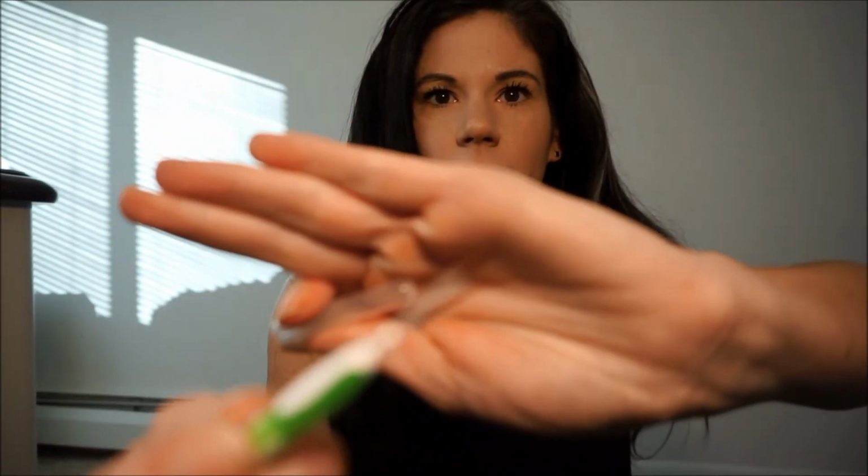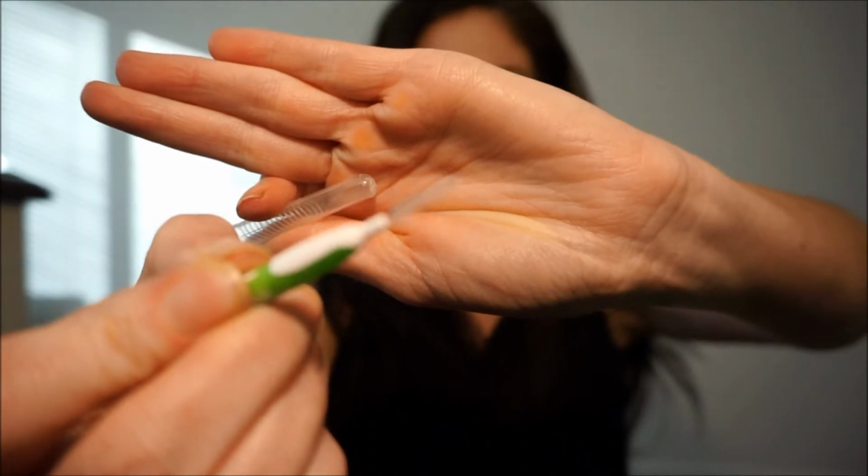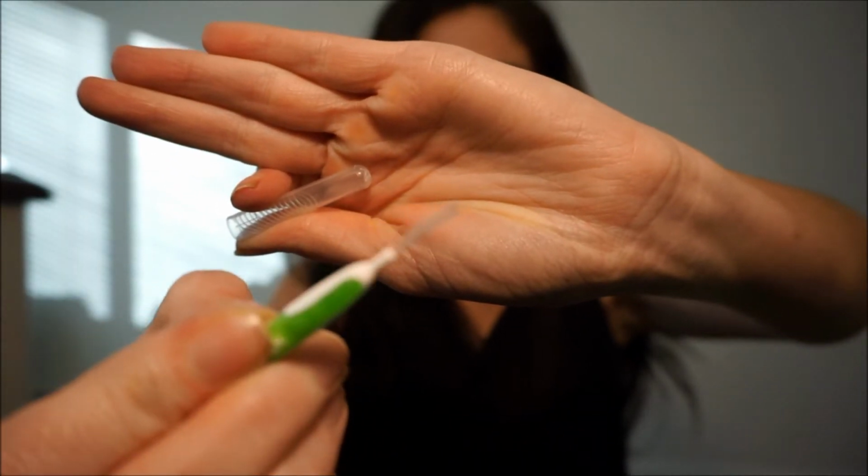So basically these are just little brushes. If you can see these little brushes, it's perfect for going in between your teeth. It's also perfect for brushing around the buttons like I had mentioned, and it really does work for me. I think that these are awesome, and I bring these in my bag with me, but I also use them whenever I brush my teeth.